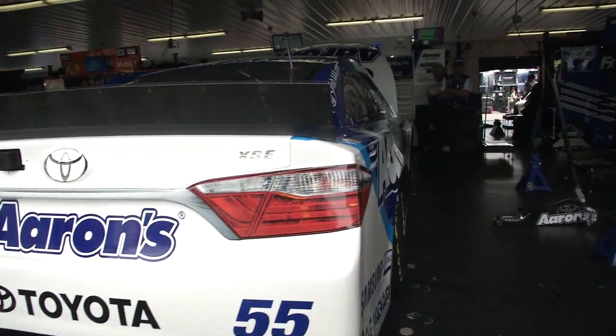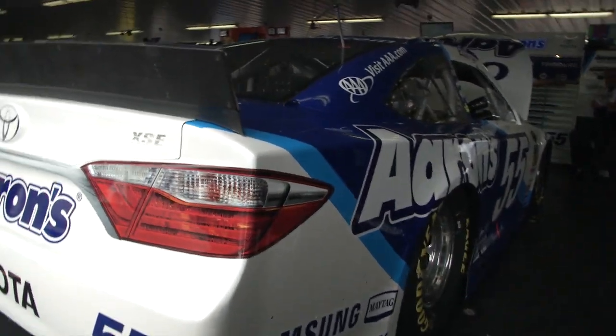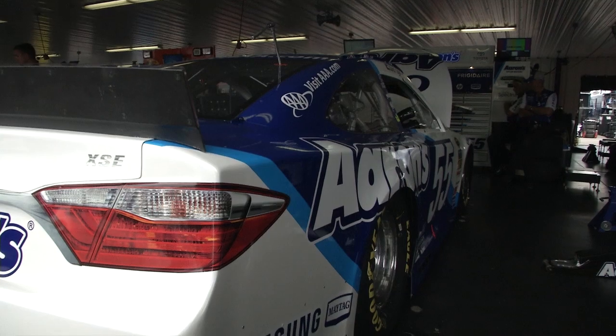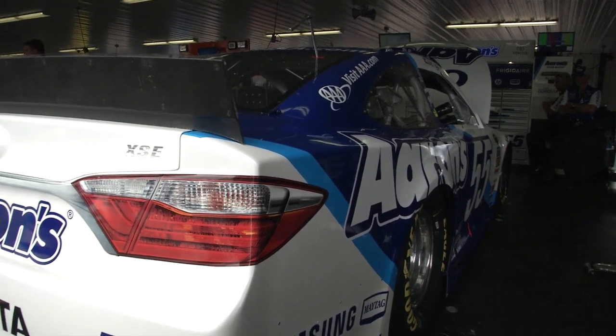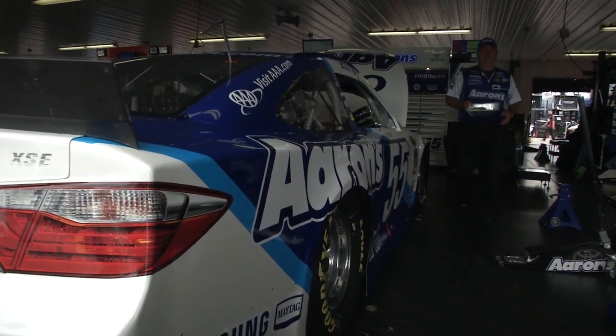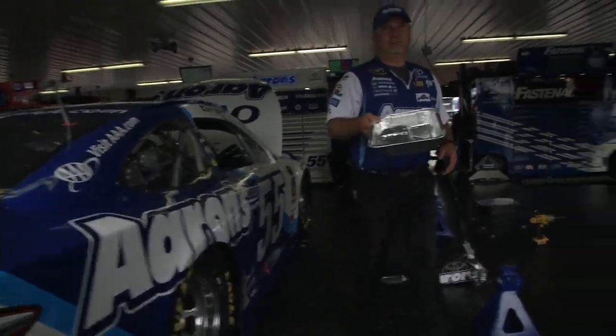Anyway, here's the number 55 David Reagan machine. A lot of drivers relaxed right now because that's what the atmosphere is like here in Pocono. If you've never been to Pocono, it's one of the most chilled out, relaxed joints to come here, vacation, and take in a race.